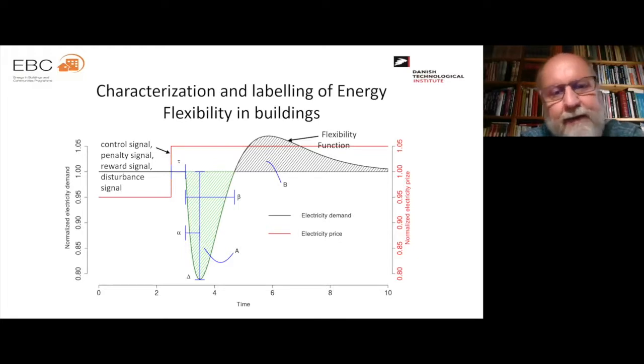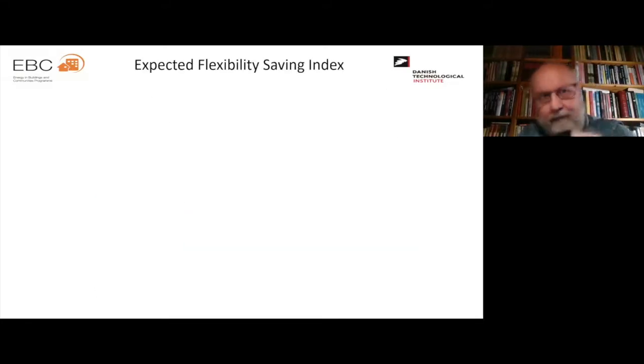So capital A is the area showing how much we actually shift, and B is the cost of shifting this amount of energy. Next, please. Based on this, we can estimate some indexes. First, the expected flexibility saving index, which is more or less seen from the customer side. What can I save? Next, please.